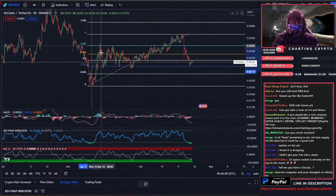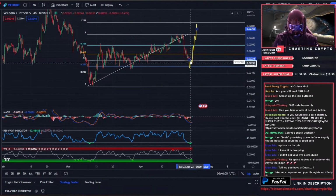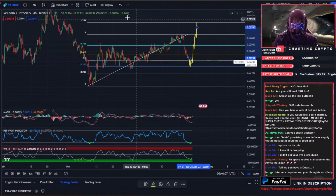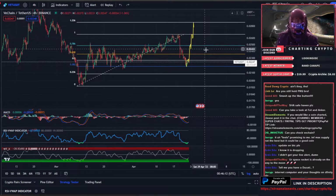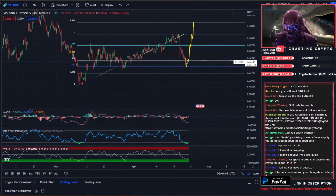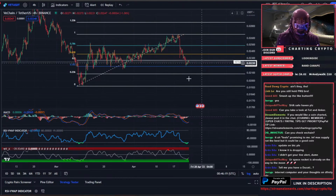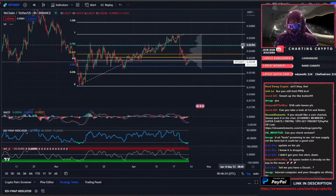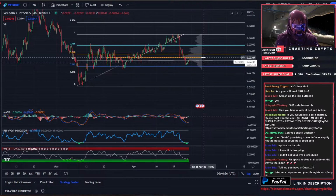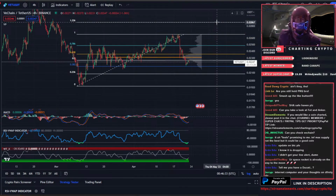Yeah, replicate this. Look at that, right at the 236. Oh shit, what happened? Yeah. So VET, I think we found a bottom here. I think VET is going to be looking very good for some possible large gains here in the short term. Let me actually put the main price volume back on. Volume profile, next volume profile is at 2.3. I wouldn't worry about that. I think like I said, we're gonna be working on something like this for VeChain right now.